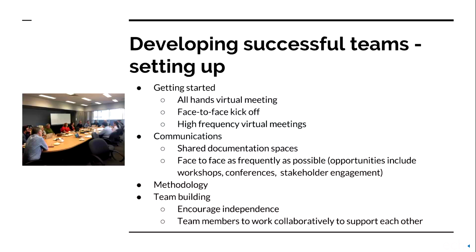Communication is really important, along with those shared documentation spaces. Keep meetings and minutes of the meetings you do have. They're really good to go back on, and it's also a fantastic record of what you've done and the activity you've had, to show back to your funding body as well.